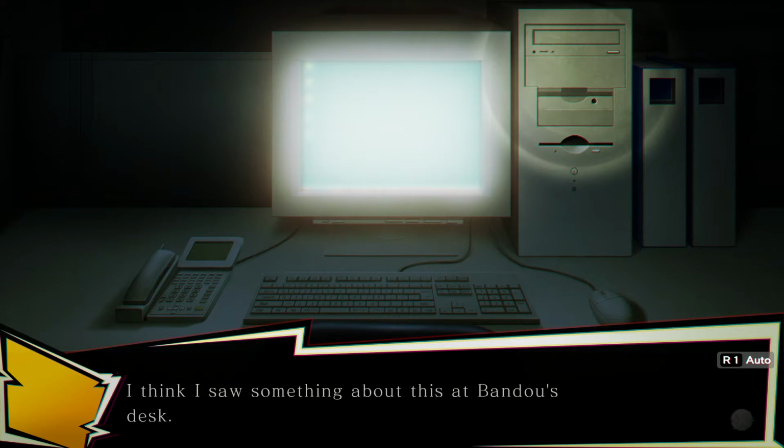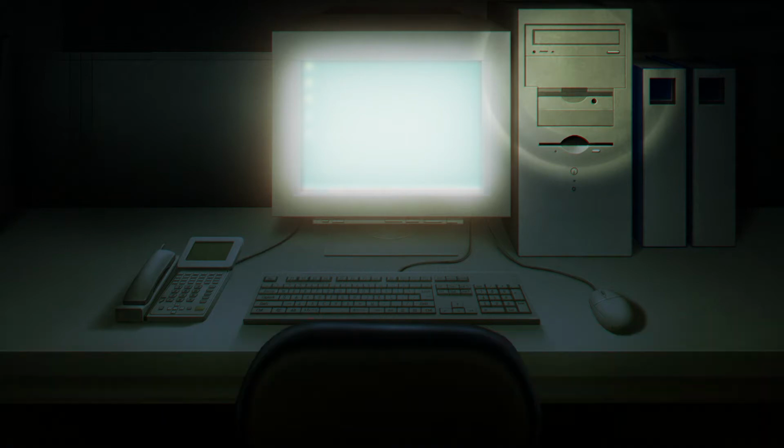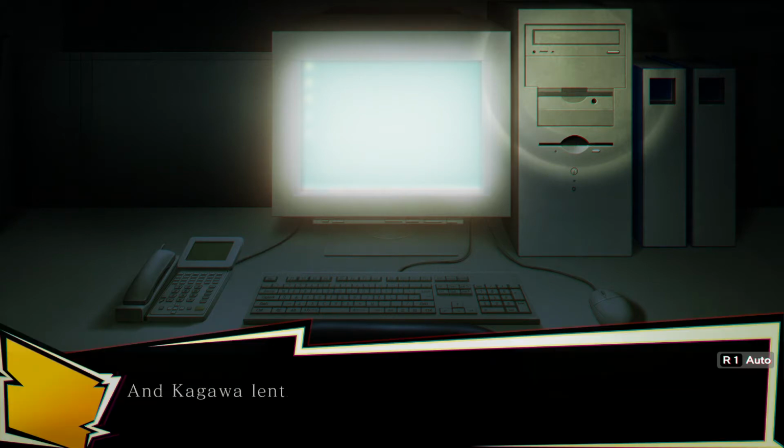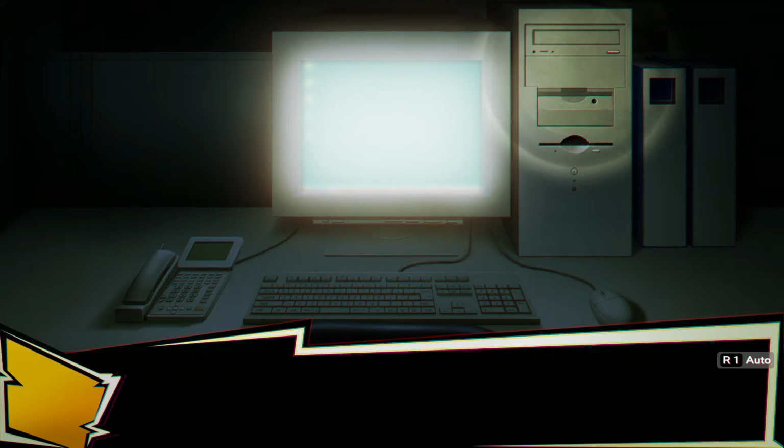I think I saw something about this at Bondo's desk. I think it said, K's PC password, solo first. Or something like that. And Kagawa lent Bondo some Idol CDs. Maybe I should double check the CDs that I have in my bag.